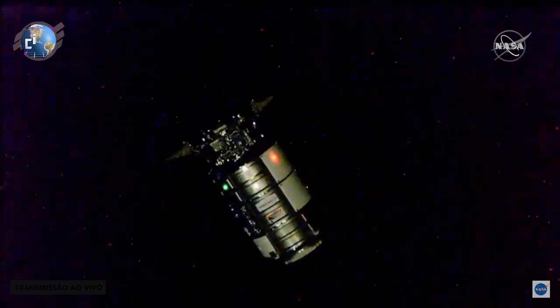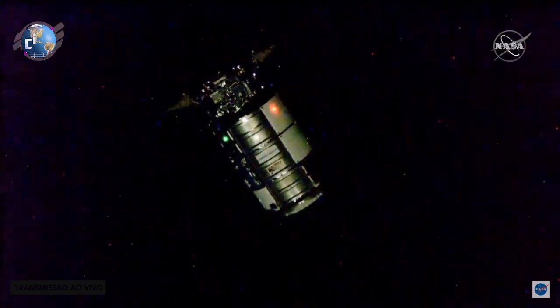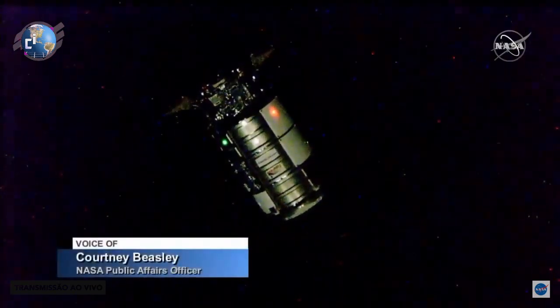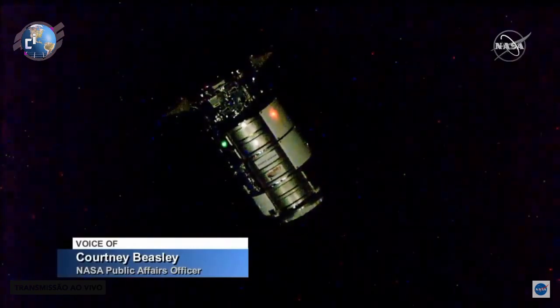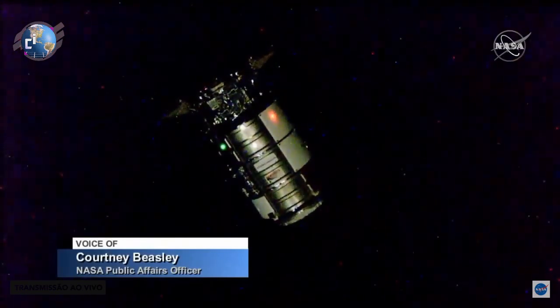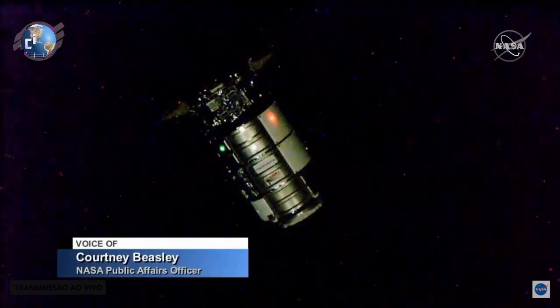This cargo resupply mission started 3 days ago when Cygnus launched atop an Antares 230 Plus rocket Saturday, February 15th at 2:21 p.m. Central from Pad 0A at NASA's Wallops Flight Facility in Virginia. At the time of launch, the International Space Station was flying 258 statute miles over the western Pacific, and about an hour later, solar arrays were deployed and Cygnus continued its journey to the International Space Station.